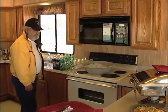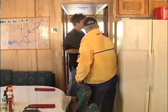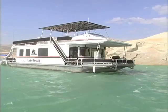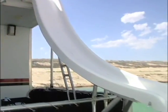There is a large full kitchen for entertaining with a fridge, microwave, and range. Down the hallway, there are 4 bedrooms and 2 baths, including a spacious master bedroom and bath combination, all with full lake views, of course. And of course, every one of these has to come with the slide, right? That's the most important part of the boat, that slide back there. Well, I think all of our houseboats have slides. They all have to come with slides because otherwise the kids say, hey, where's the slide? You never live it down if you don't have a houseboat with a slide.